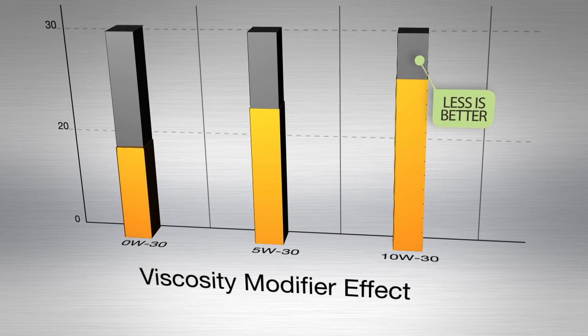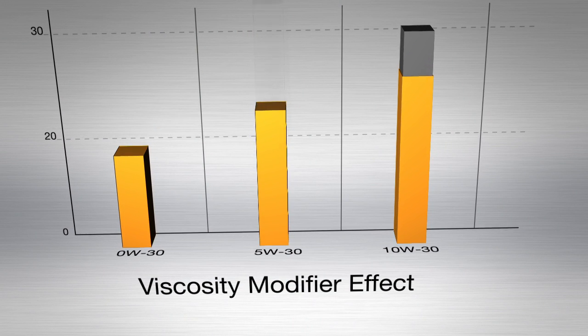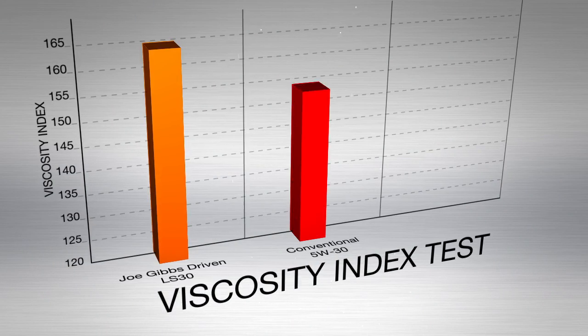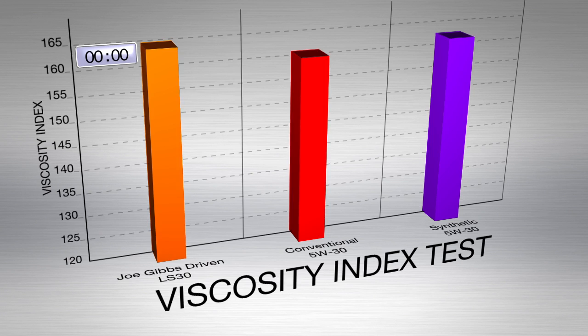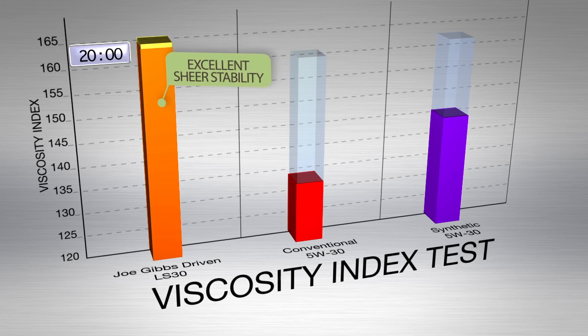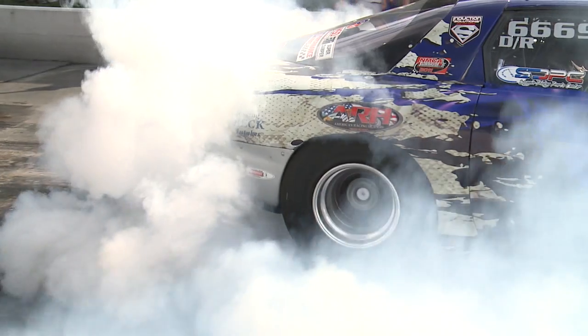Think about a rubber band. What happens when you stretch it? It thins out. What happens when you stretch it really hard? It breaks. The same thing happens in high RPM, high shear stress engines. The viscosity modifiers break down, which ultimately leads to a breakdown of the oil film. Not good. Now, these ultra-high viscosity index base oils allow us to build shear stable, high-performance oils that can maintain that protective oil film, even at 9,000 RPM and 300 degrees Fahrenheit.